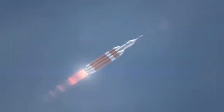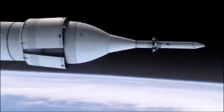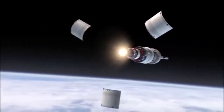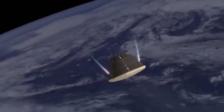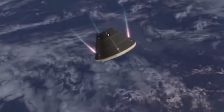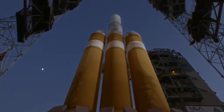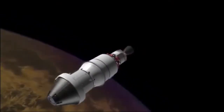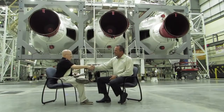NASA's Exploration Flight Test 1 is one of the most anticipated missions of 2014. The goal of the test flight is to check out key systems on board Orion, NASA's next manned spacecraft. The unmanned EFT-1 capsule is scheduled to launch aboard a United Launch Alliance Delta IV Heavy rocket. To get a better understanding of what this mission means to both ULA and NASA, SpaceFlight Insider sat down with ULA's Director of East Coast Launch Operations, Tony Taliancich.